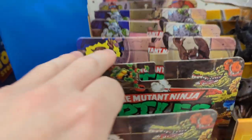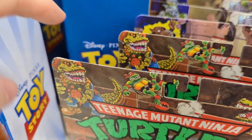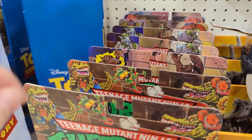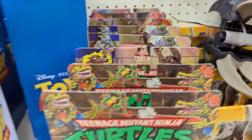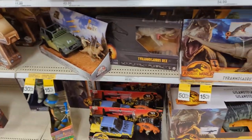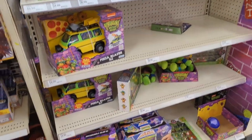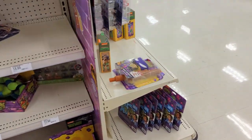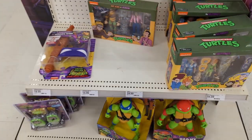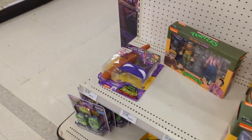Bunch of turtles. More turtles. So definitely starting to hit. We got, what do we got? Leatherhead, Rocksteady, Bebop, Krang, Shredder, Splinter, who apparently is everywhere now that I found him. Couldn't find him for freaking months. Now he's everywhere. And he's probably going to end up on clearance too. This has just been annihilated. They just put up the old stuff. They got the Neutrino 3-pack. And then they just put Legos up. So, yeah.